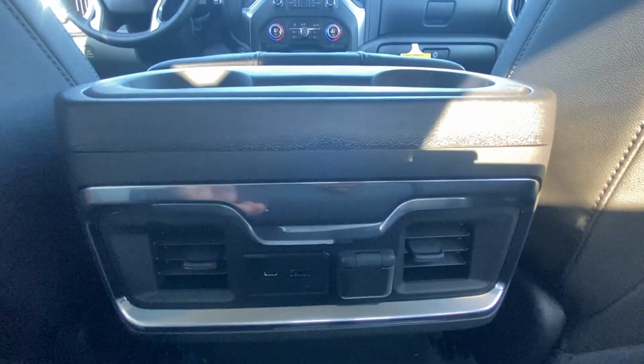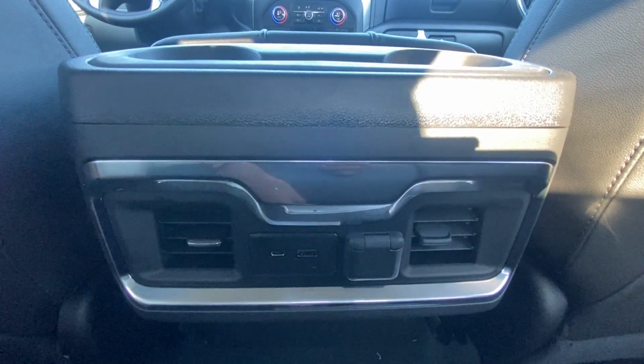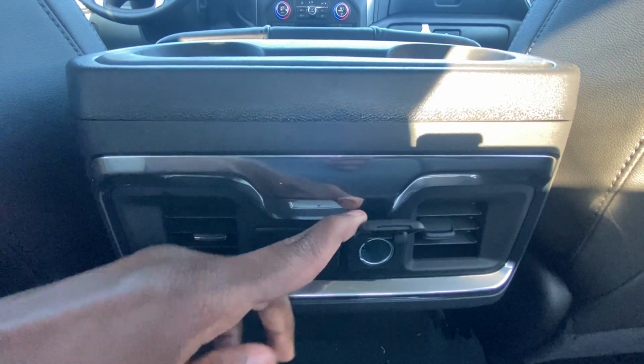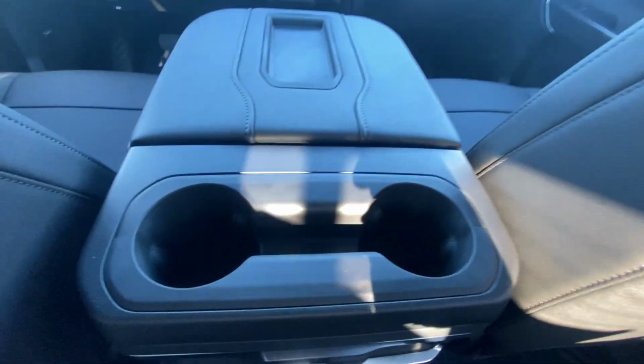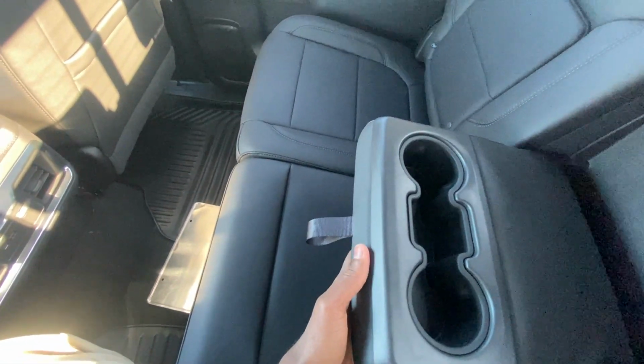And there we have our rear AC vents. And then we have a USB-C and a USB charging port along with the 12 volt here. And then we have cup holders and storage. And then we have a couple more cup holders and storage.